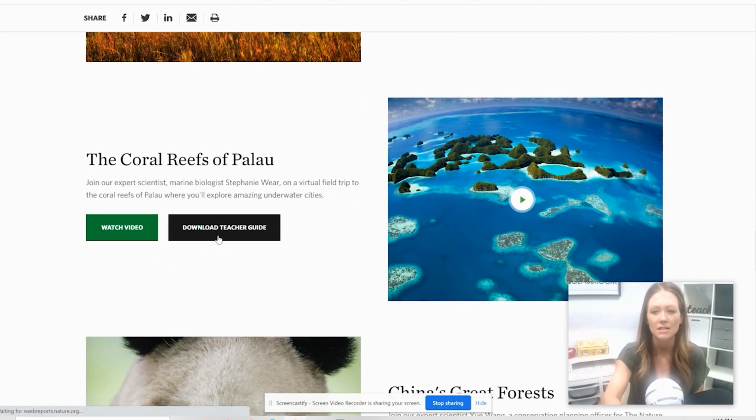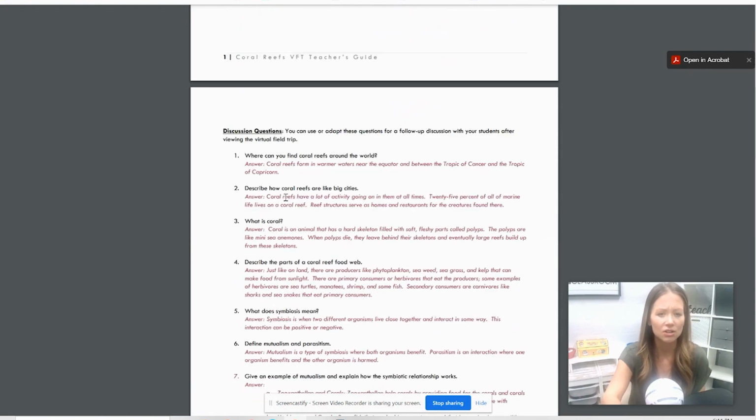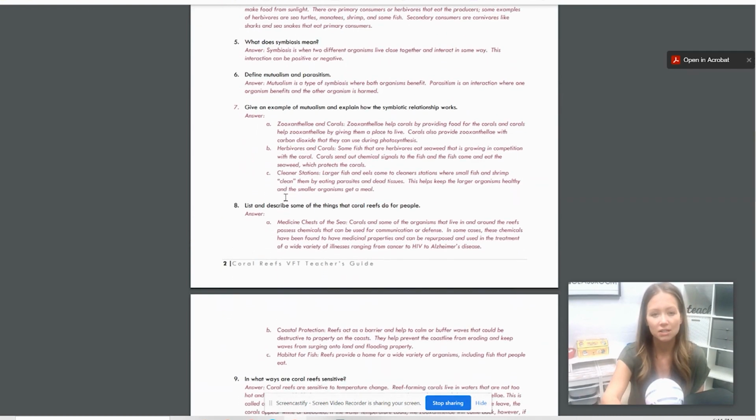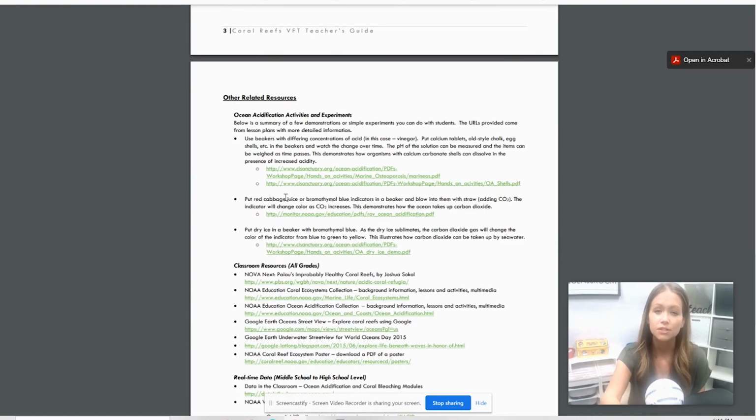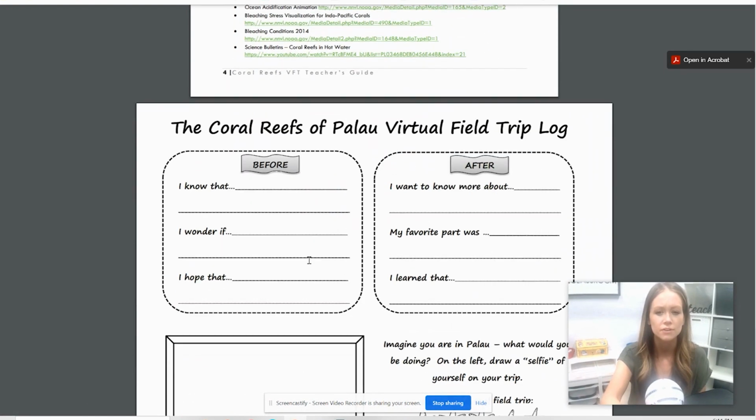Let's click on the teacher guide and see what that looks like. Oh my goodness, this is so neat. Okay, so it actually gives you some of the standards as well. Geography standards, Next Generation Science Standards, gives you discussion questions to talk about, and then gives you a list of related resources that you can use. Oh my goodness, so many different, and even printables.